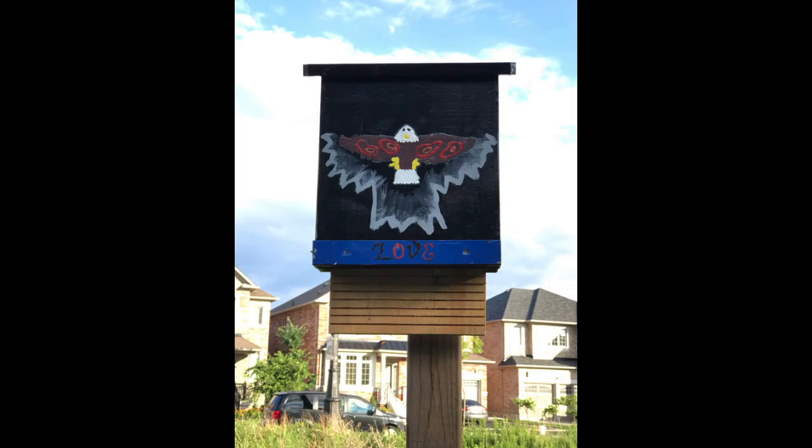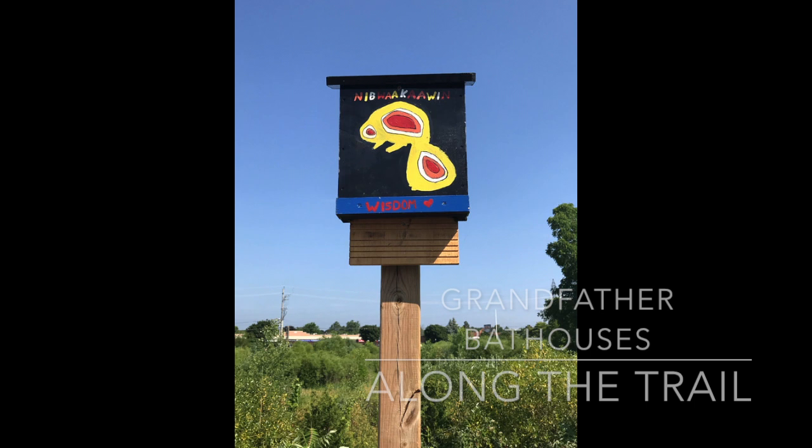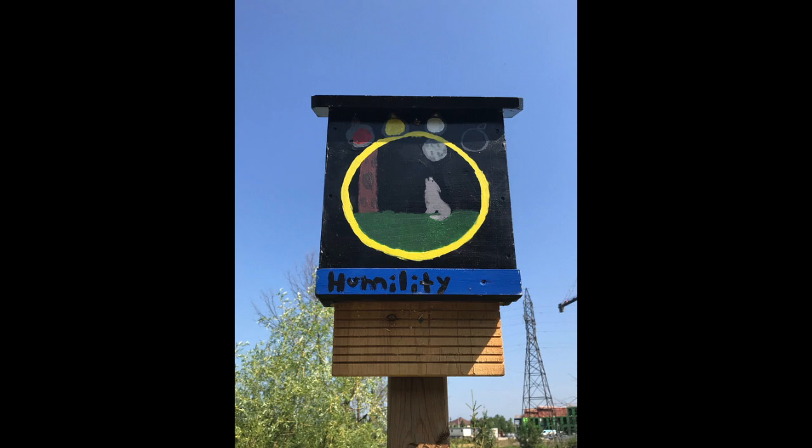All along the main path of Souharissen, you will find 7 bat houses that were created in 2019 by grade 4 students from Allen A. Greenleaf, partnering with grade 11 and 12 students at Waterdown District High School. Each bat house was inspired by one of the 7 grandfather teachings students were gifted by Eugene and Cindy Coggy.